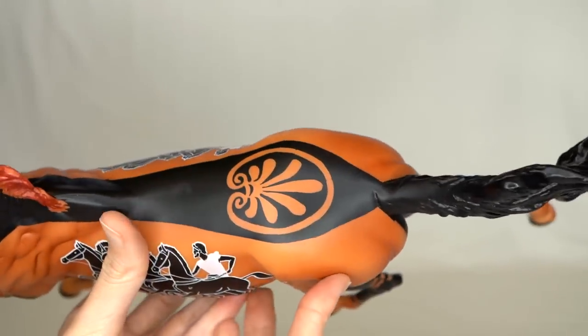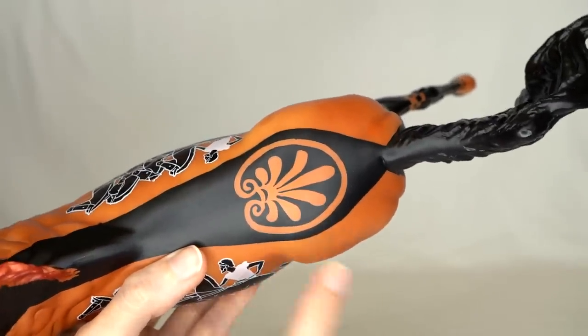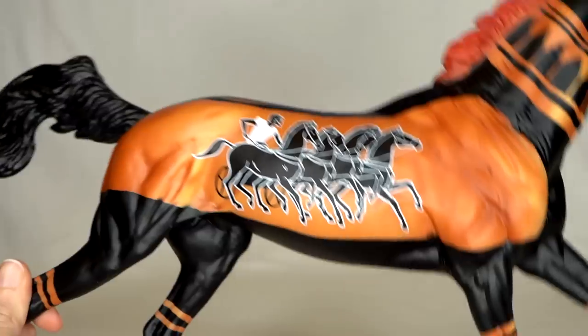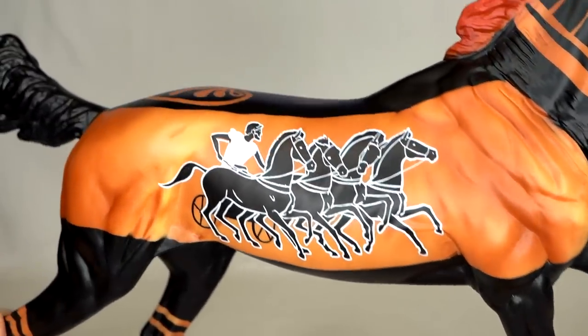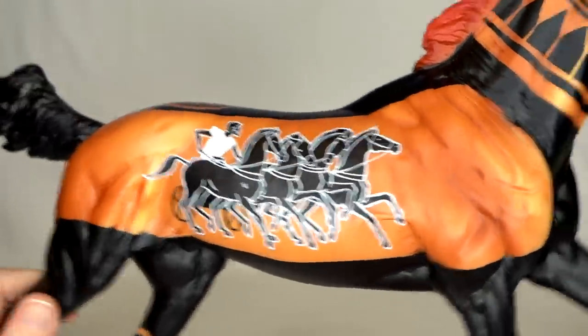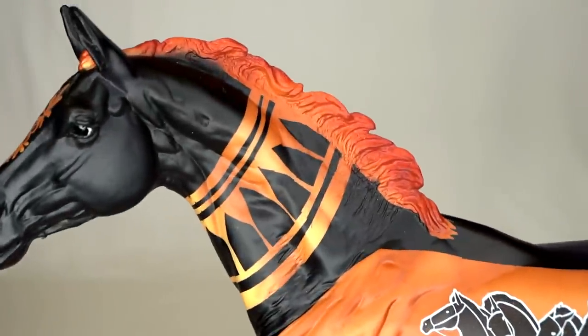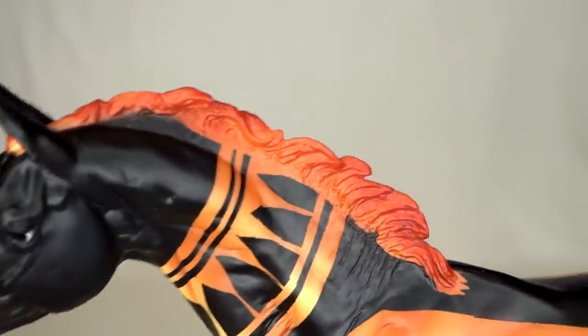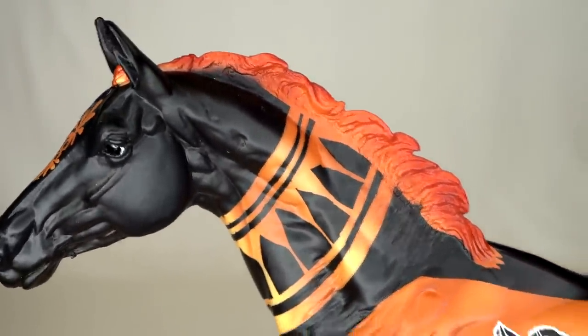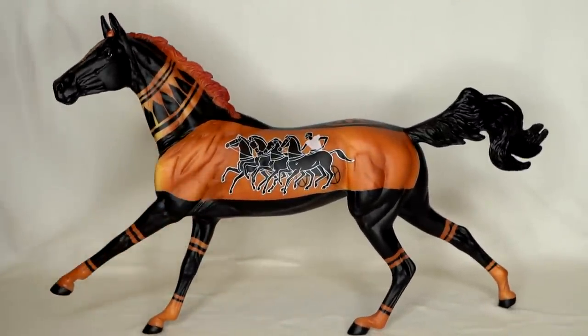And there's the marking on his back. I know at one point I was wondering about what this marking looked like exactly, and well, there it is. Again, beautifully done masking, just gorgeous. And then on the other side, he has the same image there. Again, it looks really good. I don't know what they did, but they did an amazing job. And then his red mane, which I also really like. I know that was something not everyone liked, but I actually like it even more in person. The color on it is gorgeous. So there is the absolutely fantastic Nemea.